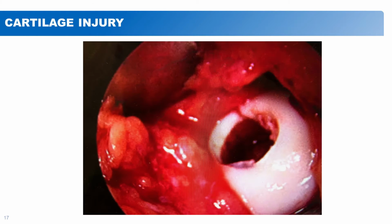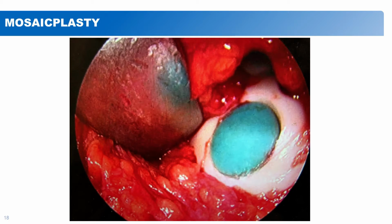In this instance, we can actually repair the cartilage by coring out the bone where the cartilage used to be, and then we put a plug of cartilage and bone in. Again, cartilage just doesn't heal very well. So oftentimes, if we can put it in associated with bone, the bone-to-bone heals, and then it helps hold the cartilage in place. And that's what we see here.